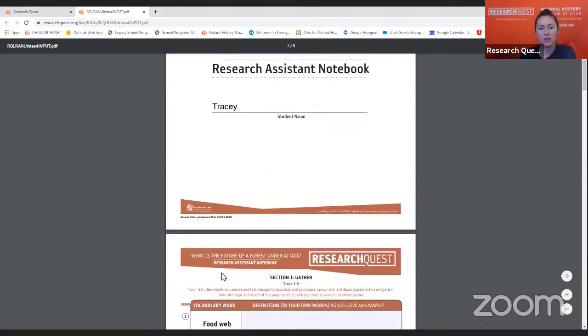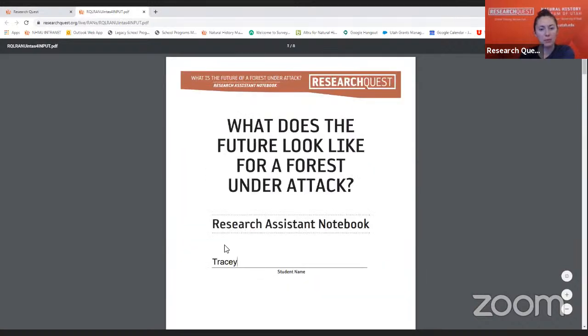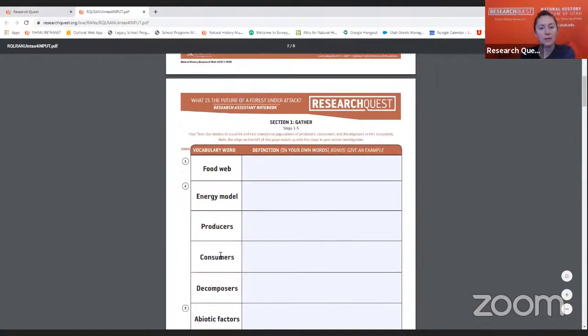If you do type right into your work here, that's just fine. But remember, you might not be able to save that work, or maybe you just want to take notes on a different piece of paper. That's totally fine too. All right, but I'm going to scroll down.